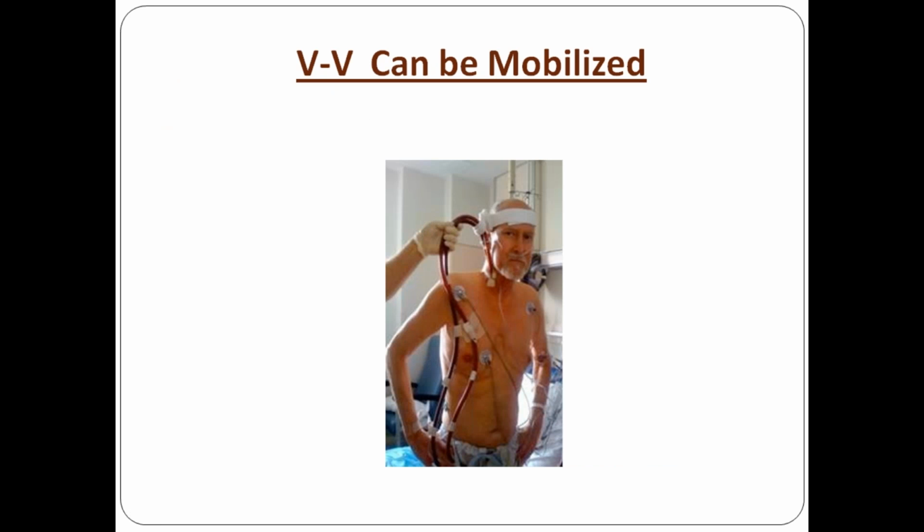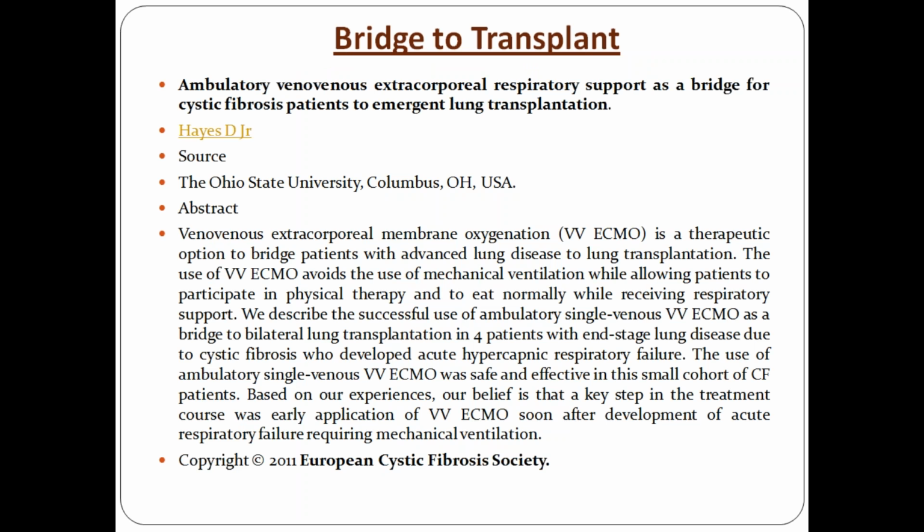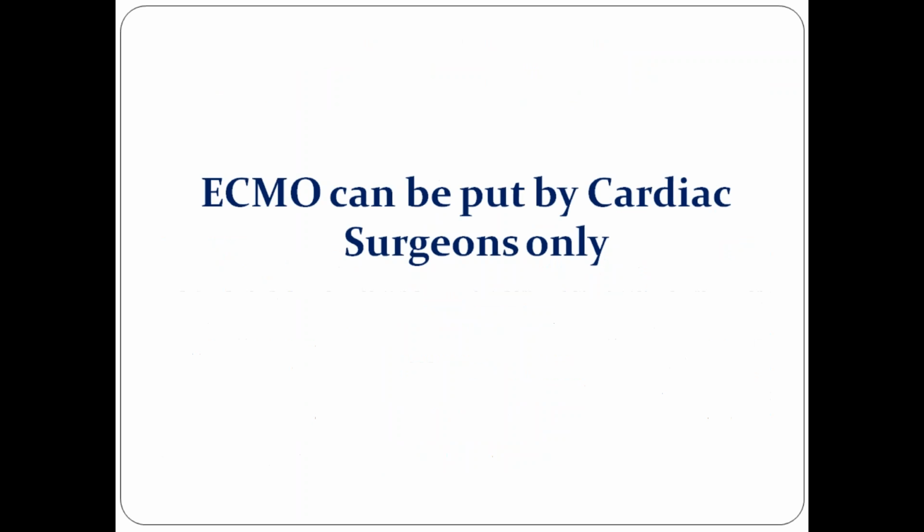They don't really need to be sedated unless you need to sedate them from the ventilatory point of view or from some other point of view. The patient can be mobilized on ECMO. It is also, as I said, being used as a bridge to transplant. So obviously the patient cannot be kept sedated and paralyzed while you wait for the transplant or the heart to arrive.